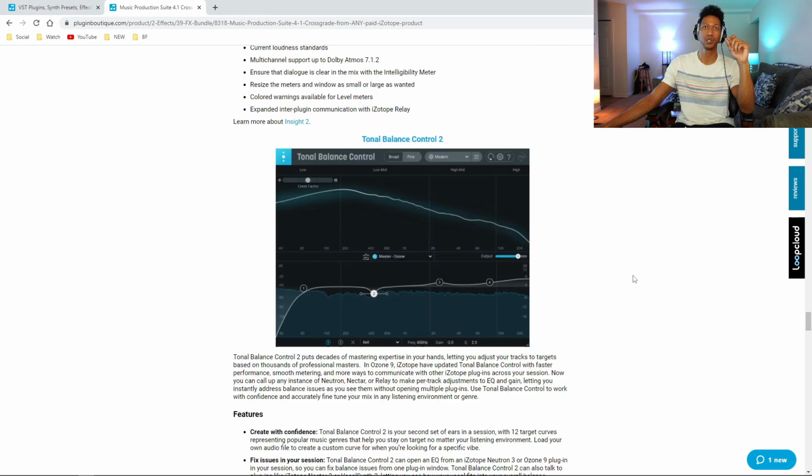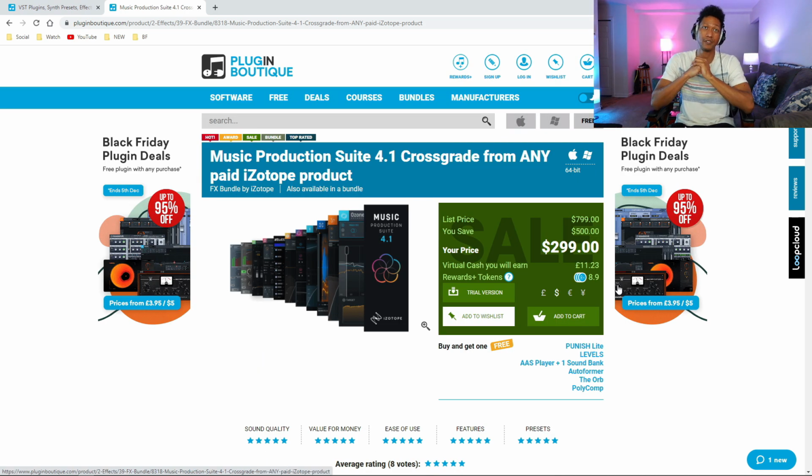Total Balance Control 2. This allows you to match up your audio with other popular music or other styles of music, I should say. You could see the curve of modern music, this line is where you're sitting at. So right here, it looks like they achieved a pretty nice balance for their master. So yeah, basically every flagship plugin that Izotope makes, you can get for $300 if you owned any Izotope plugin in the past.